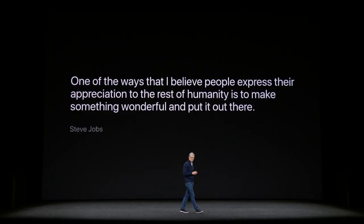One of the ways that I believe people express their appreciation to the rest of humanity is to make something wonderful and put it out there. We work really hard at Apple to create wonderful things, and we hope you love what we've introduced today. I think Steve would be really proud of them.